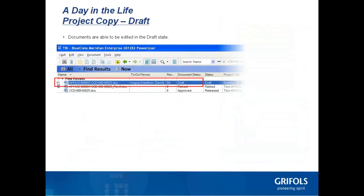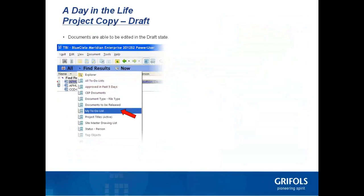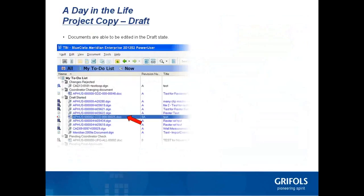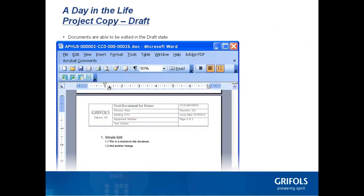Now I'm going to access my to-do list. And we'll be working out of my to-do list for almost the entire time that we're in Meridian. Everything that's on my plate can be found here regardless of where it's located in the file folder structure. Here we can double-click the document to open it in its native application, in this case Microsoft Word. I'll make my changes and I'll save and exit the document.